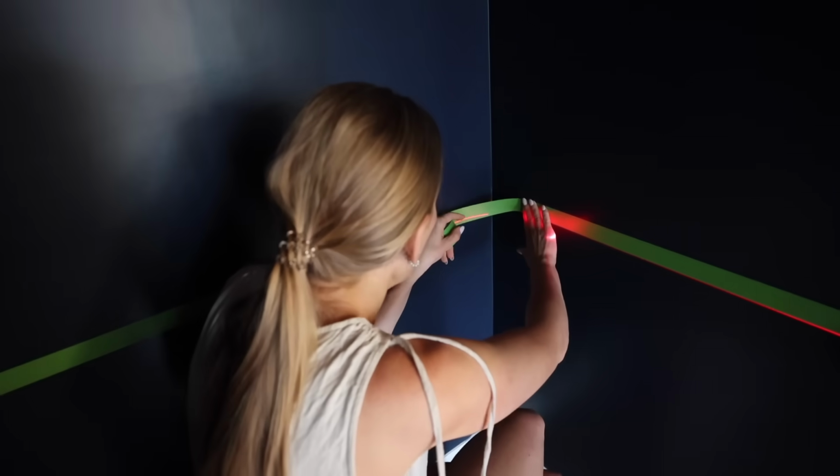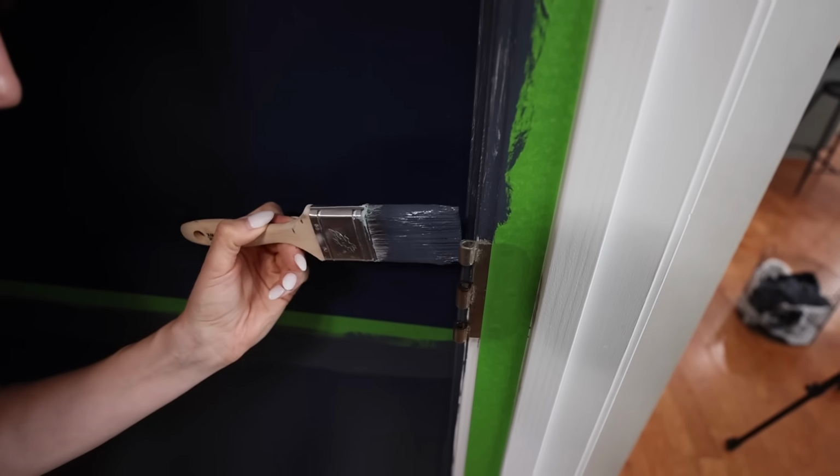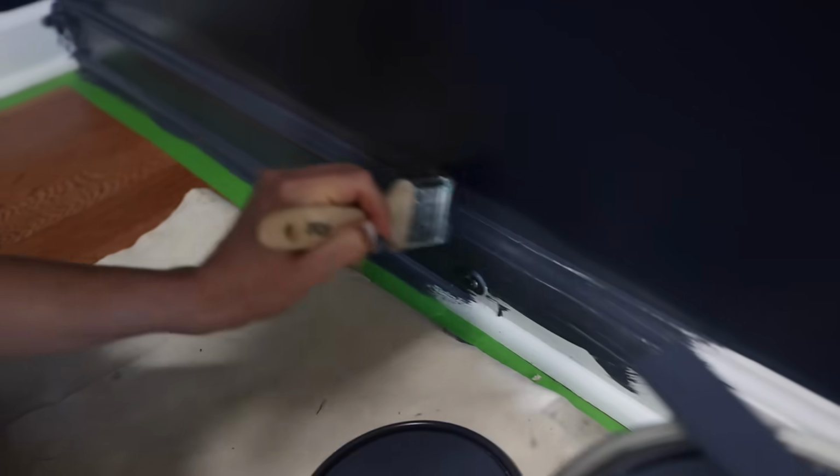Believe me, y'all, I have 2 boys. Our walls just needed to be repainted, okay? I put up some painter's tape at 36 inches high, and I decided to color drench the room. This is my new favorite thing. It makes any room look elegant, and it doesn't cost that much money.